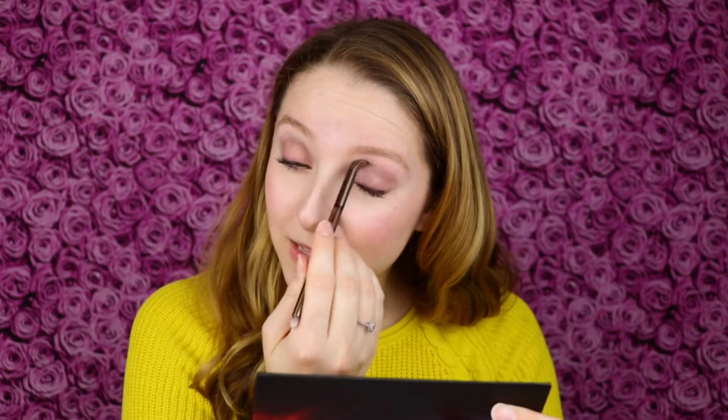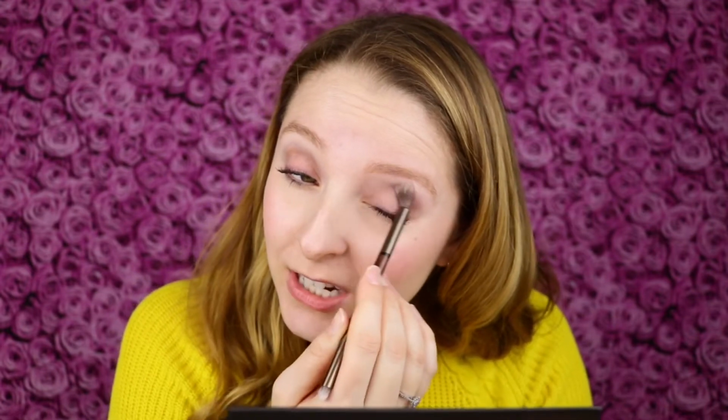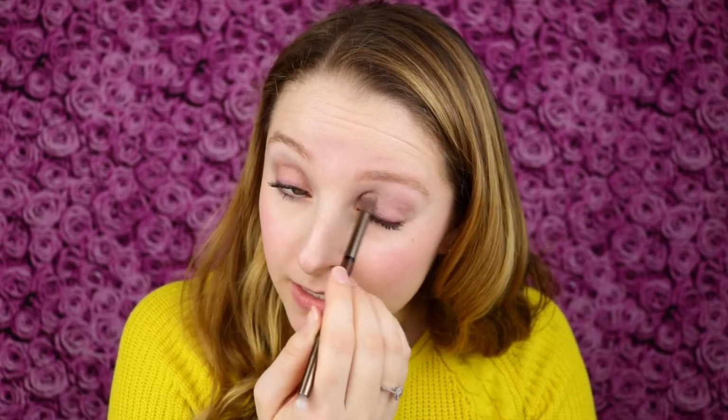Definitely blending out very easily. I love this as a crease shade actually. It really is giving really nice dimension and kind of like a contour to my eye shape. So this is really cool because this is not a shade that if I just opened the palette and looked at it, I would be like, okay, there's my perfect crease transition shade. But it really is the perfect transition shade. Wow. And very easy to apply.